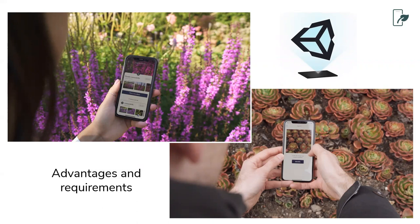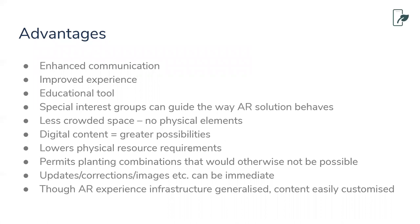Thanks. And we can also have special interest groups that can guide the way that the solution behaves. As I mentioned, different groups of visitors, different groups of collections for research, history, and also the cultural side of things. It can guide that solution in many different ways because it is a digital form of content, meaning there are so many more possibilities.